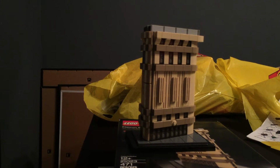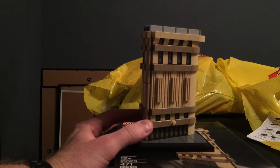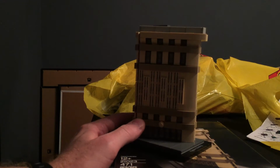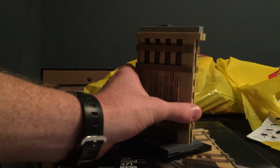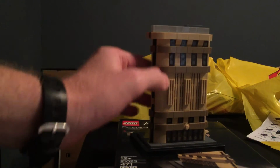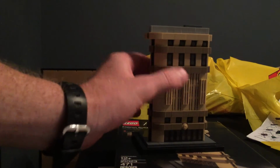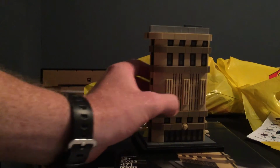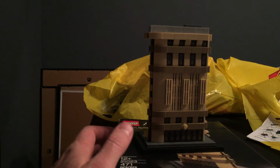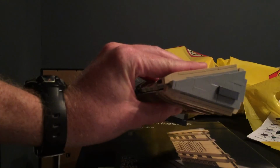Alright, well, here's the completed building. It's got some detail. I like all the SNOT techniques that they use to put it together, and these dark transparent black pieces, or whatever color this is. I like all the little stripes and the different use of the tan and the grills and all the little holes in there that kind of give it some depth. The only thing I don't like is the roof.